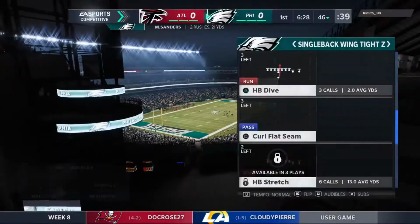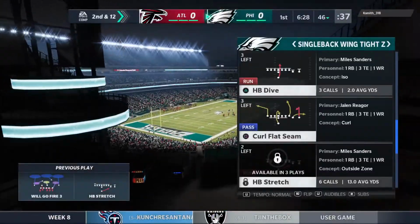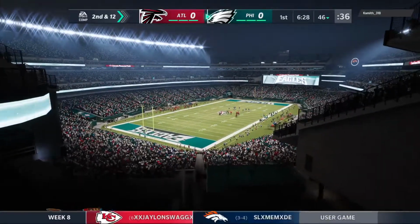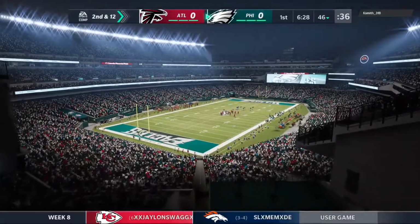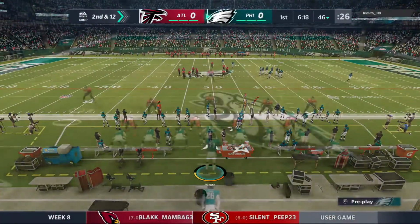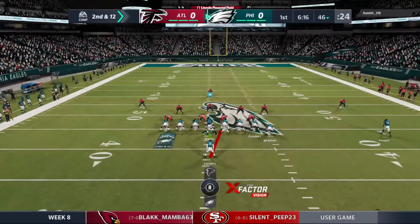2 yards the loss, 2nd and 12. Well, they sent the power set out there, and their job is to be man-on-man and move people so they can run the football. But that time, too many men didn't get moved in the box defensively. They end up throwing him for a loss. 2nd and 12.